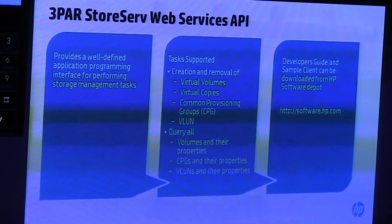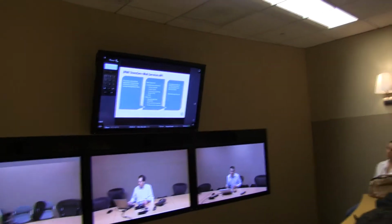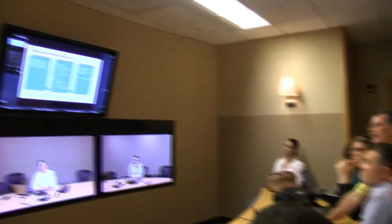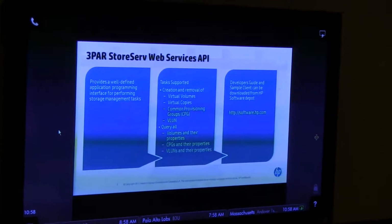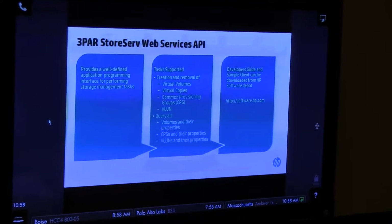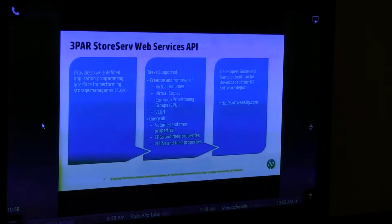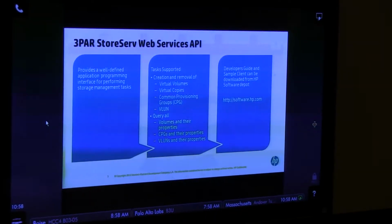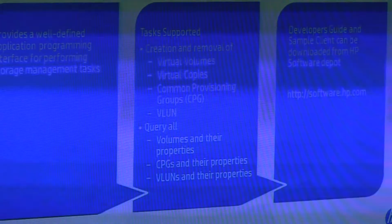So for us, we are embarking on a multi-year, multi-quarter initiative around making all of our storage products extensible through APIs. So the Web Services API provides a publicly available, well-known, published programming interface to do your everyday storage administration tasks. So what we're trying to do is cut out inefficiencies, so that you can automate this and put this into a lot of provisioning tools and provisioning workflow. Tasks that we support are creation and removal of CPGs, which are groups of LUNs, as well as virtual LUNs, and being able to carve out LUNs, add capacity, and zone that.